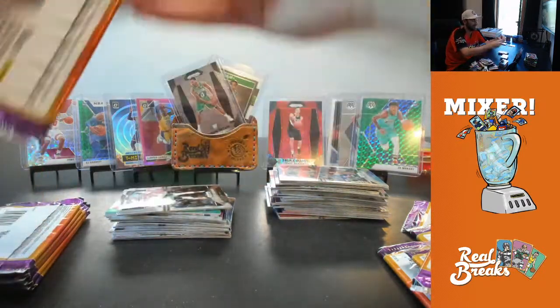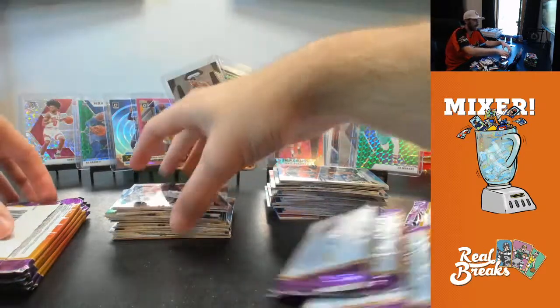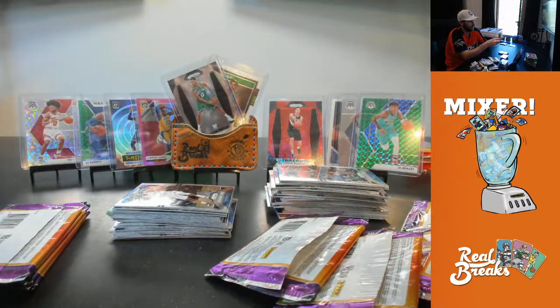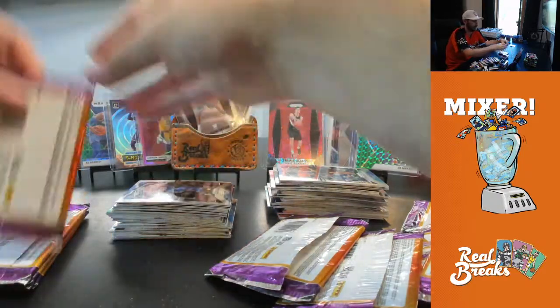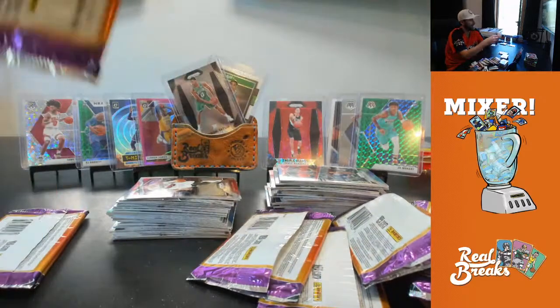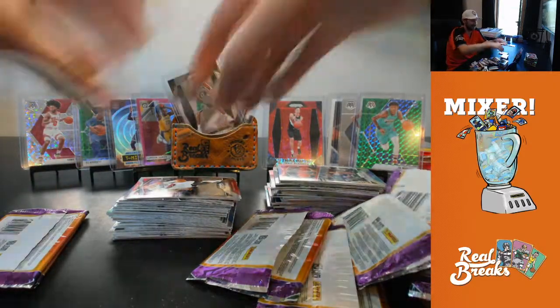There you go. That pack had Luka on the back, Giannis on the front. I'll do. I mean, if that Luka grades out, that almost pays for the spot. Unreal.